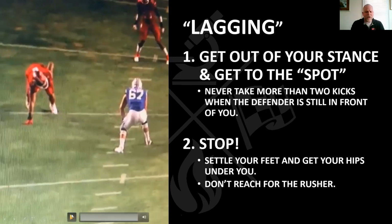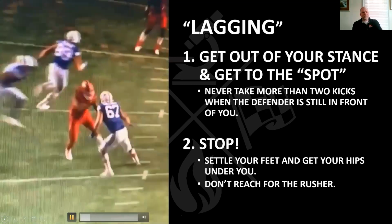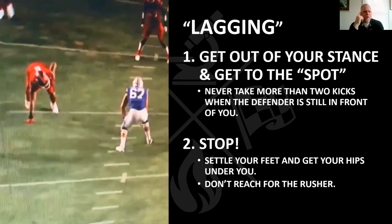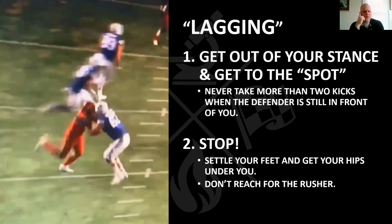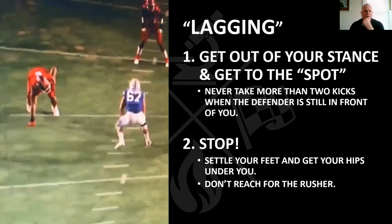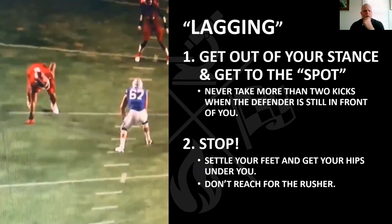So watch this guy. I think this is BYU. He's going to take 2 kicks, he pauses, he figures it out, right? Takes 2 kicks. Defender's still in front of me, pause, figure it out. Yeah, there's a shoulder read. He takes 1 more kick. Watch here. Shoulder read, 1 more kick. He's on the guy, successful block.